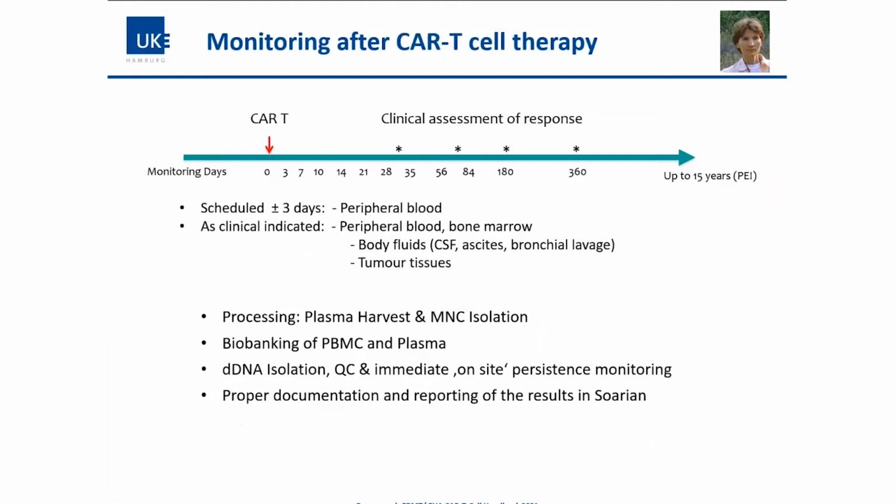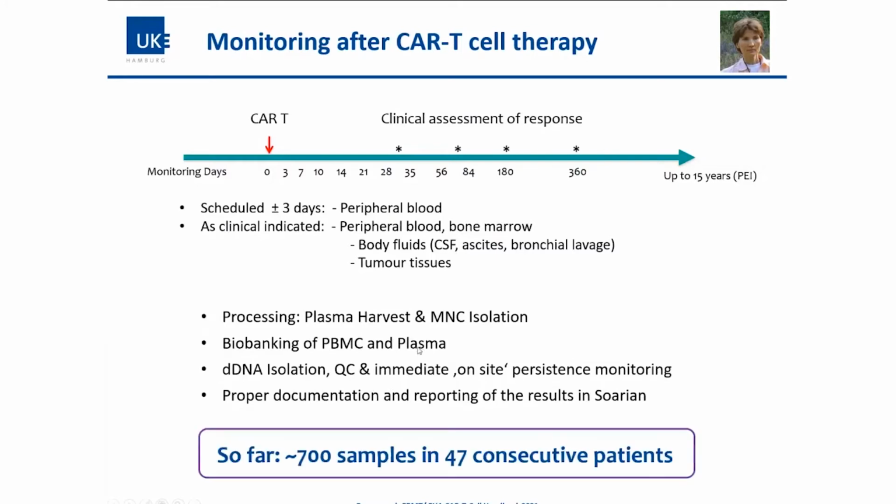So this monitoring program was mainly developed by our clinicians together with Carolina Berger, shown here. So we have the clinical assessment of response on the one hand and these prospective monitoring days on the other hand. And we use mostly blood samples, but also other body fluids and, if available, tumor tissue. And we biobank the plasma and PBMC for later analysis. So far, we have analyzed more than 700 samples from 47 consecutive patients in this program.